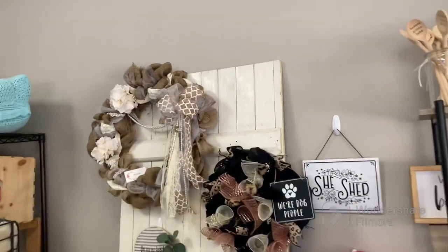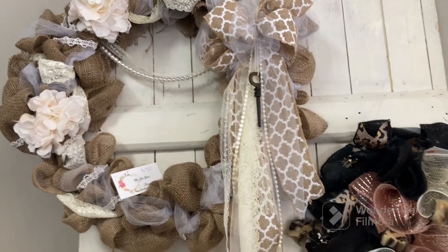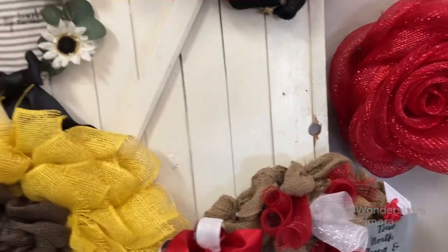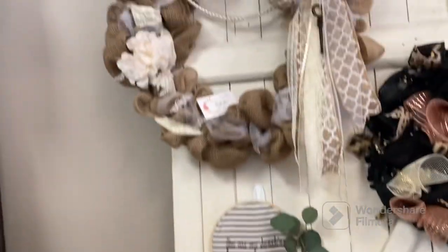And this is the She Shed. She's got some beautiful wreaths in the store right now. Just gorgeous. There is a lot of work that goes on making these wreaths for sure. I think that one is one of my favorite. I can't decide whether I like that or the shabby chic one. They're both just beautiful.